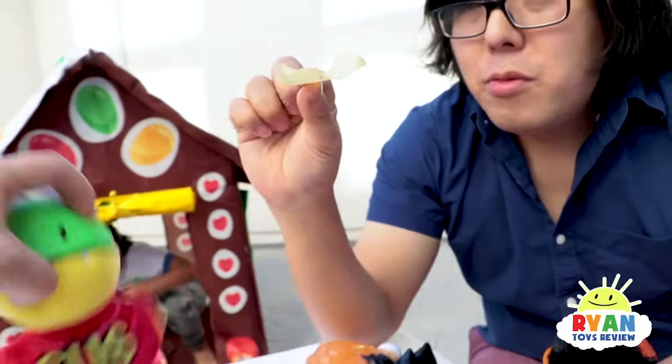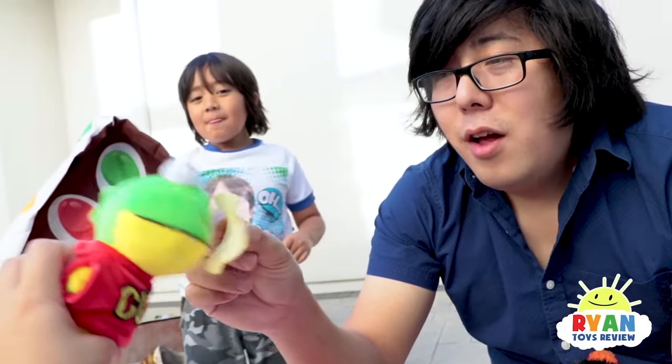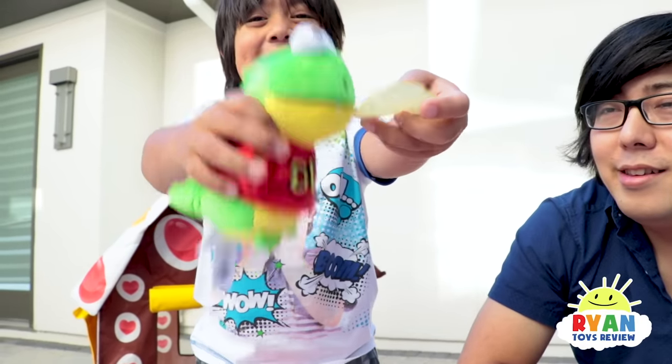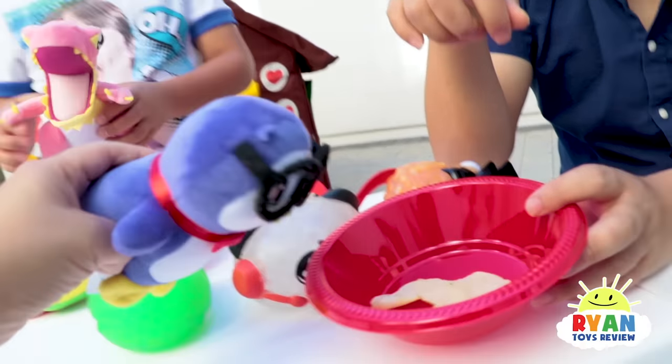Hey, it's my chips. Hey, fine, don't, I'll share. Share with Gus. This is not gummy, but it's still yummy. Gus, good job, Gus. Hey, don't forget Peck. Gosh, guys, I'm always last.